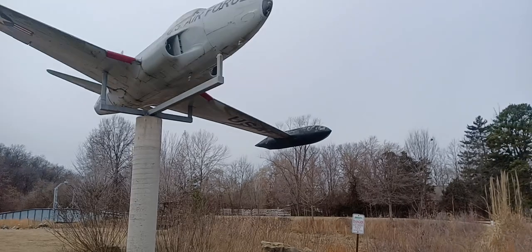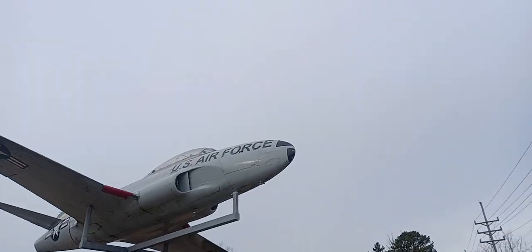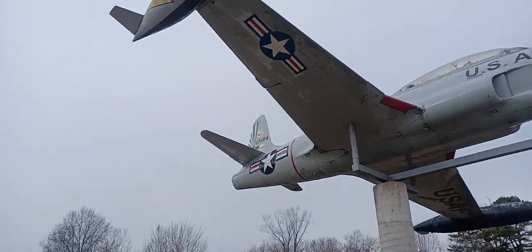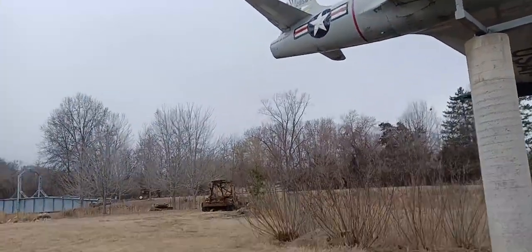Here's an airplane. It's a St. Louis Air Force One. And that's pretty cool that they have it at the museum. I think this was, yep, it's the Shooting Star.